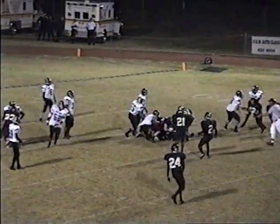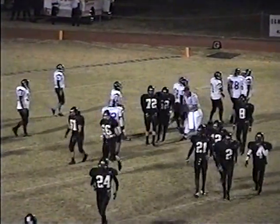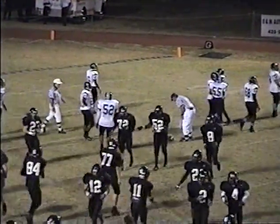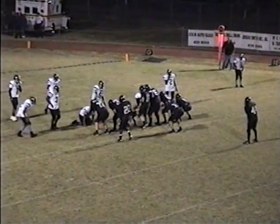Uh-oh, fumble on the snap. They fumble on the snap. Recovered by Maurice Mann of the Tigers. Oak Grove will take it. Fumble recovered by OG. First and 10, ball's on the 18.